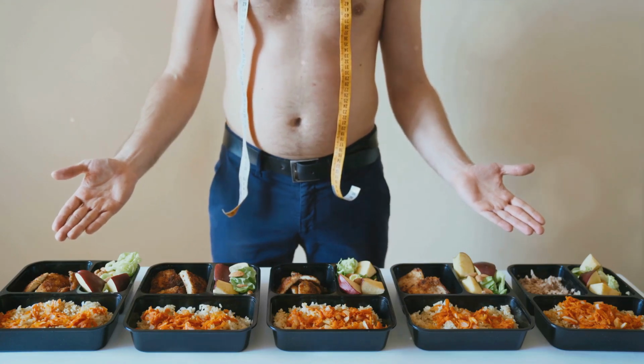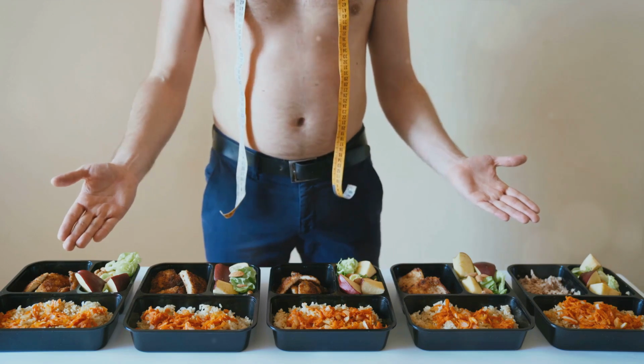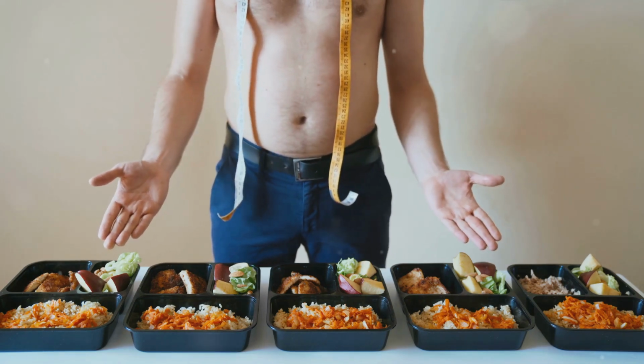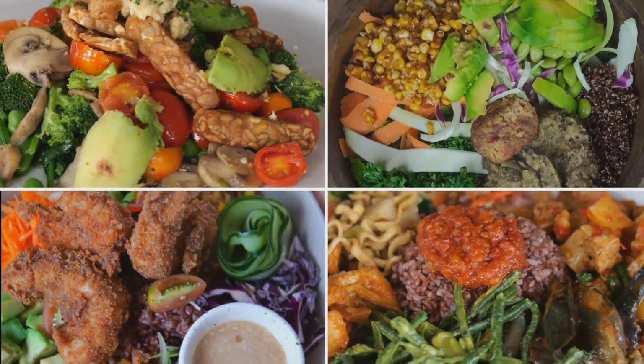But remember, balance is key. No single nutrient can provide all the benefits. You need a mix of proteins, carbohydrates, and fats in the right proportions for optimal muscle growth and fat loss.